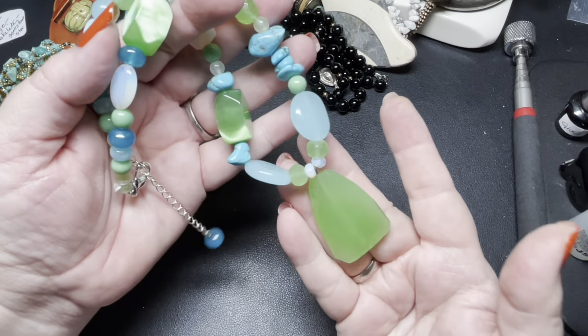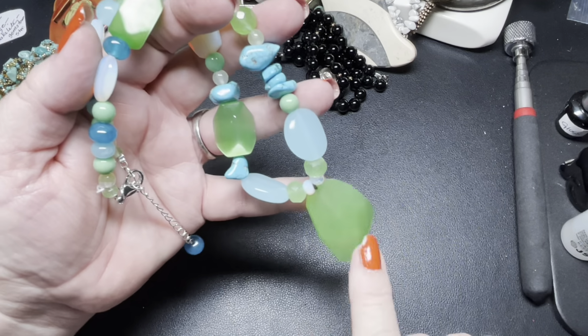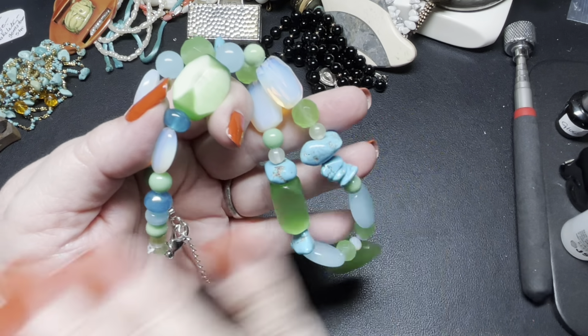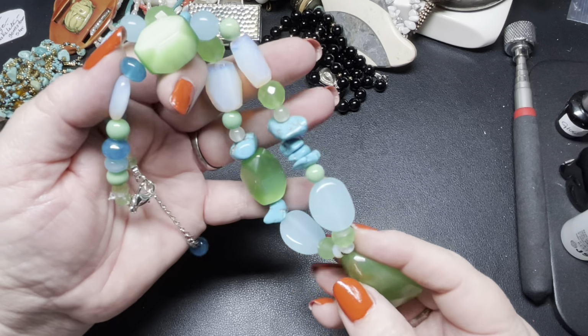This is a really pretty necklace, I think, with the blues and the greens. Some of the stones are smooth, some of them are faceted. Just lovely. So let's do $9 on this piece.